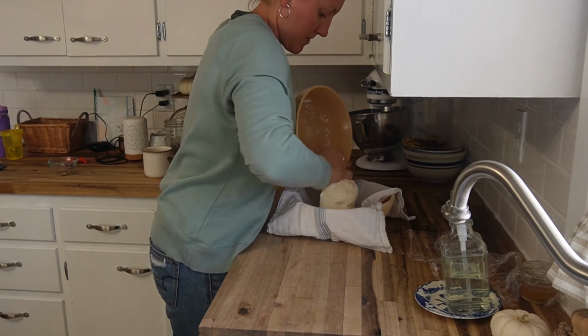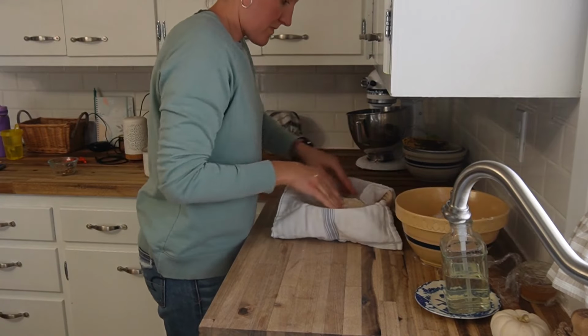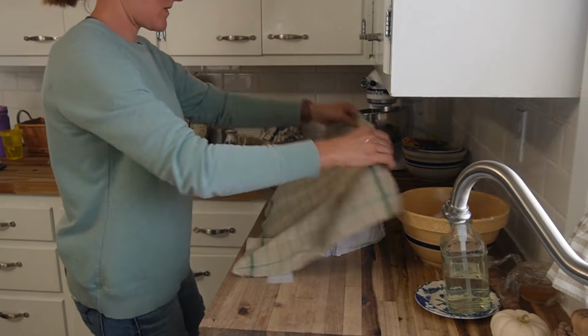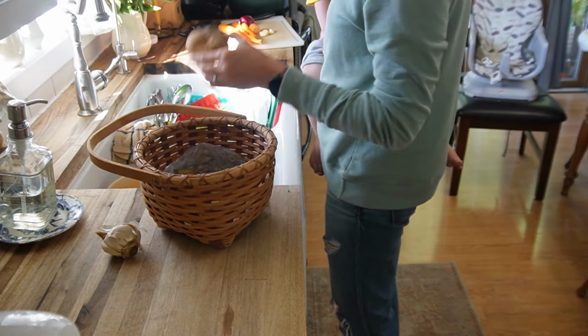This bread dough recipe is less hands-on and less stretch and folds, which I am totally okay with. So giving this recipe a try, and then off to supper prep. And as you can see, my little boy is awake already.